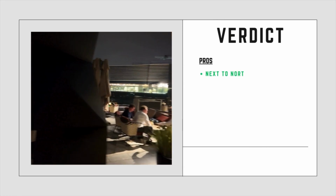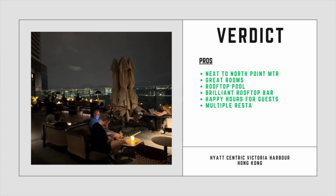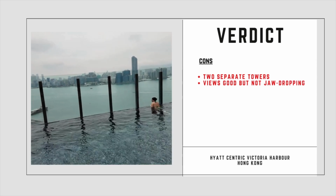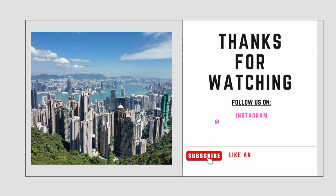Overall, we'd highly recommend the Hyatt Centric Victoria Harbour. It has a great location next to the MTR with very good rooms and a brilliant rooftop bar and restaurant. The pool is also a big selling point, and overall, we'd say the Hyatt Centric Victoria Harbour is really good value for money at around $200 per night, depending on when you book.